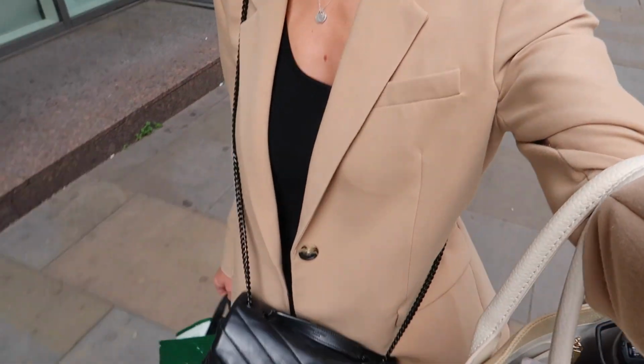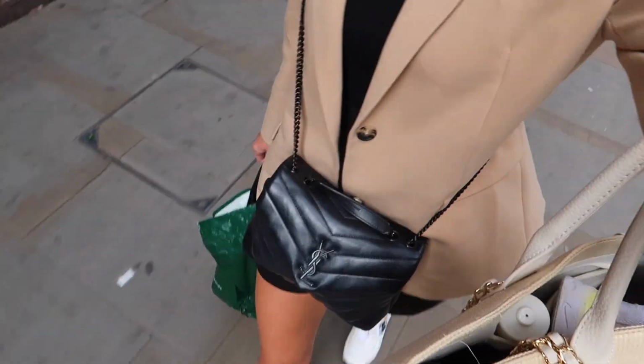A really quick outfit of the day is just this camel blazer, my black one shoulder bodysuit, and some black shorts, and my Chanel trainers, if you can see. Well, I've got so much in my hands. Yeah, just a really quick casual outfit of the day. I hope it warms up a little bit. I didn't want to wear a blazer later, but it definitely feels like blazer weather just now.